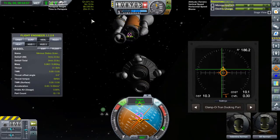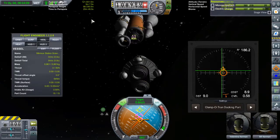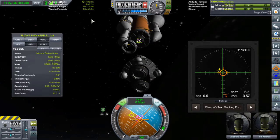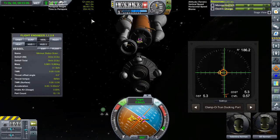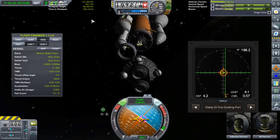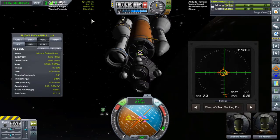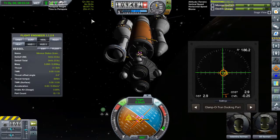And you can see why I use that shape of adapter from 1.25 to 2.5, simply as it works well, I think, at the end. Once we've got this all docked on, I'll be able to show you. Anyway, we slightly messed up due to that.